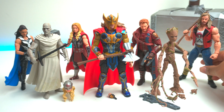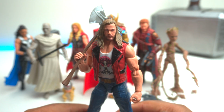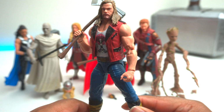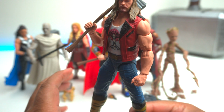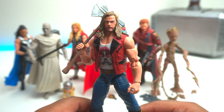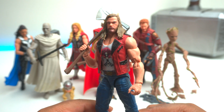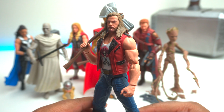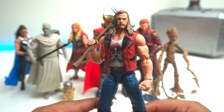And lastly, I gotta say, my favorite of the line, apart from the Build-A-Figure, this is Ravager Thor. I had to save him for last because I'm a big fan of how he looks out of the packaging. It's one thing to see it on video, it's one thing to see it in packaging, it's another thing to take him out and get a glance at how this guy looks in person. And this is probably my favorite of the lineup, simply because it is a very unique take on Thor.